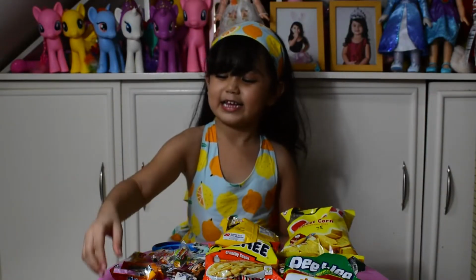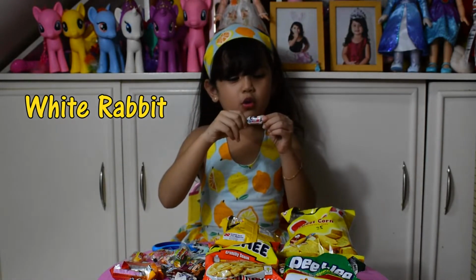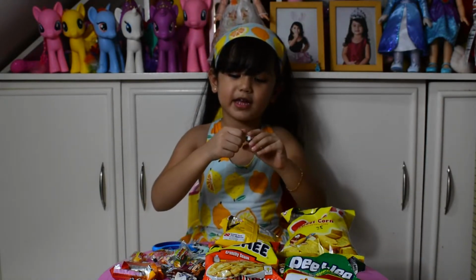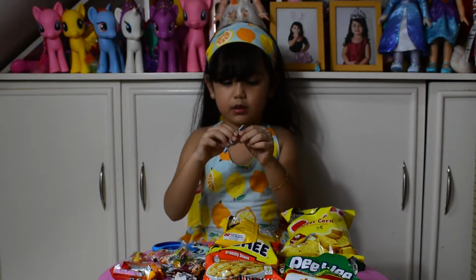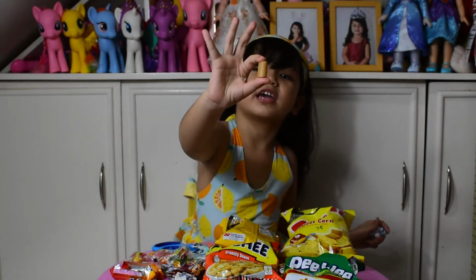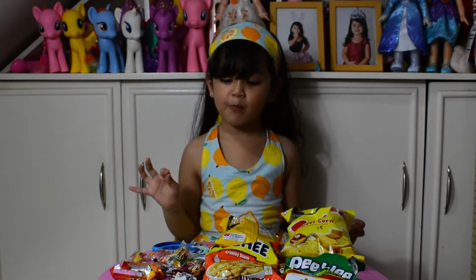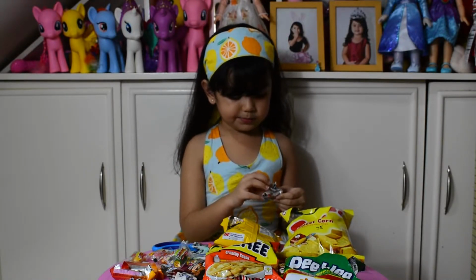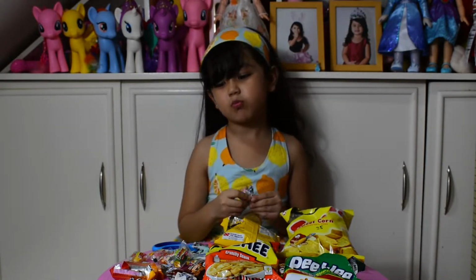For our next snack is this. This is white rabbit. Oh, there's a white rabbit picture on it. So that's why it's called white rabbit. Let me open it. Oh, this white rabbit looks like a candy caramel. Let me taste it. It tastes good. It tastes like caramel too.